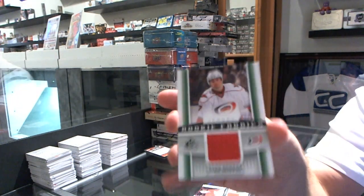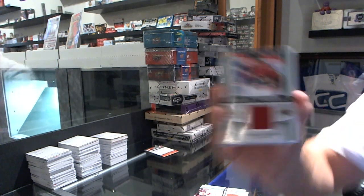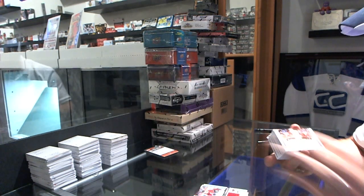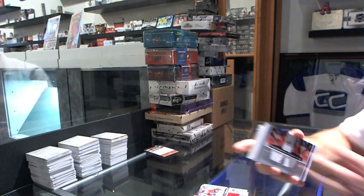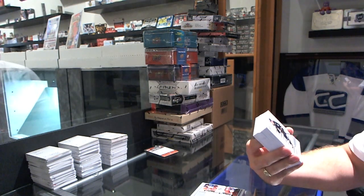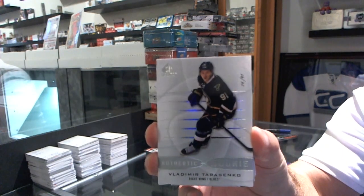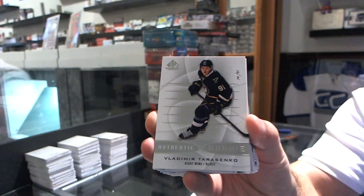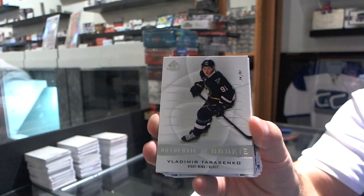For the Carolina Hurricanes, Ryan Murphy, rookie fabric jersey. Now we start off. For the Minnesota Wild, Michael Granlund, rookie fabrics. For the Washington Capitals, Green and Backstrom, dual jersey. Number to 91, authentic rookie for the St. Louis Blues, Vladimir Tarasenko. Number to 91, Vladimir Tarasenko. Boom.